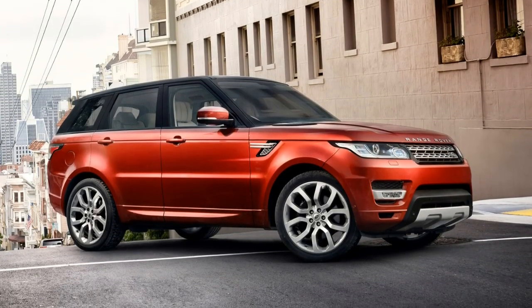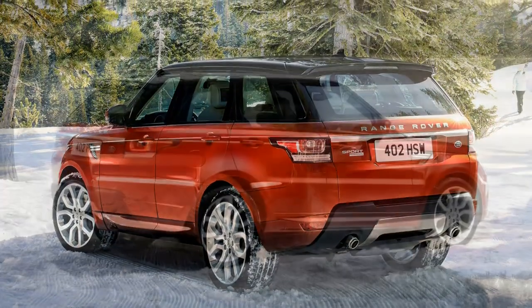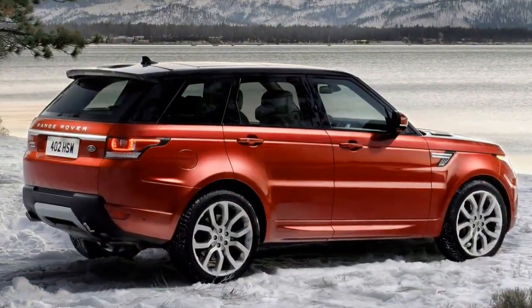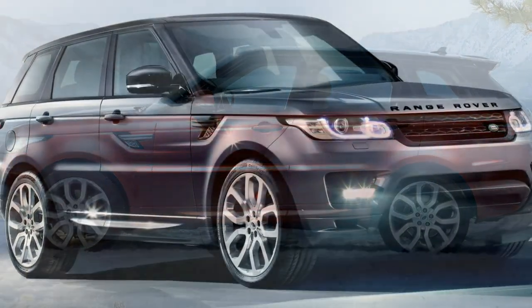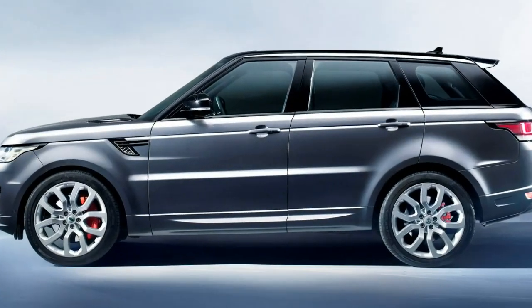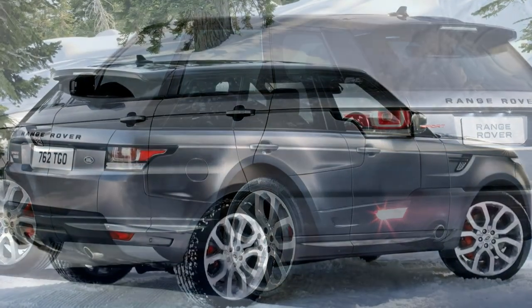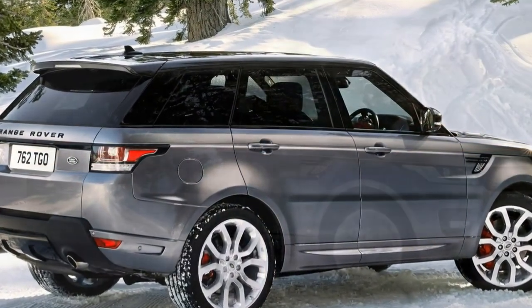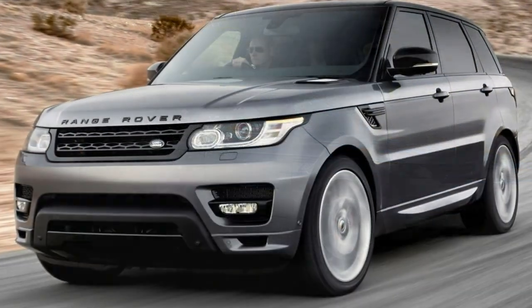2018 Land Rover Range Rover Sport Review. The good points of Land Rover Range Rover Sport: luxurious, rapid, agile, more efficient than previously. The bad points of Land Rover Range Rover Sport: won't give up, looks just like Range Rover.